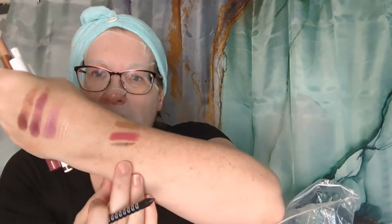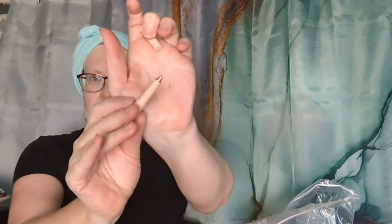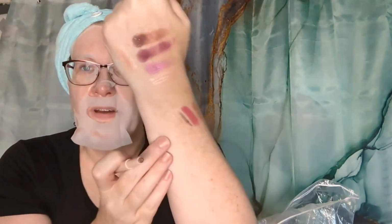Again, nothing wrong with it. I just don't tend to wear color liners. ColourPop Color Stick eyeshadow stick. It's nice, great for the inner corner, but I don't know if I would go out of my way to get it again. And one of those I'll hold on to until I do a declutter and I'm like, oh yeah, I gotta get rid of that.